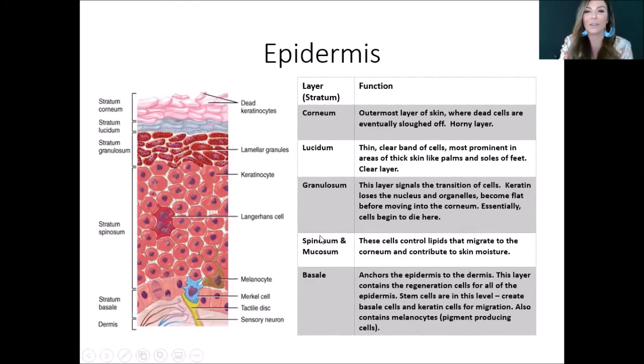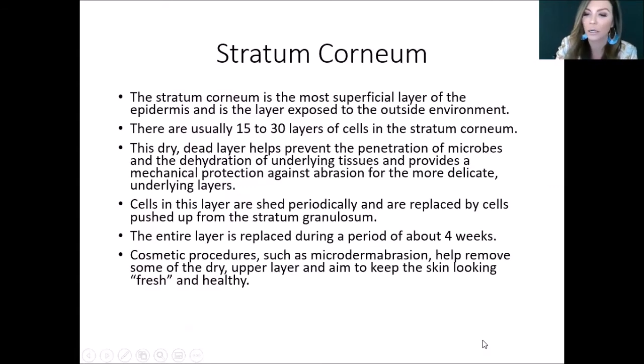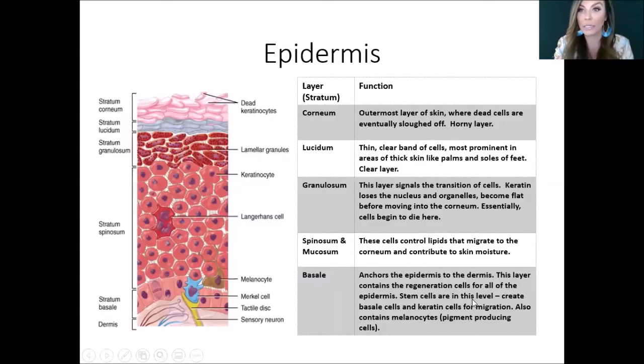Okay, so we'll break these down. I'm going to start here at the very bottom. This is where really all the activity happens, within the stratum basale, basal. This anchors the epidermis to the dermis. So this is the very bottom layer that's actually attached to the lower depths of the papillary and reticular dermis. There's actually another layer right in between there called the dermal papillae, and that is what's actually attaching it. But we don't have to fully go through that. That's just what it does. It just attaches the epidermis to the dermis.